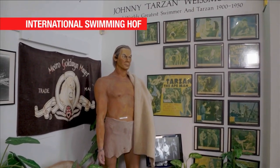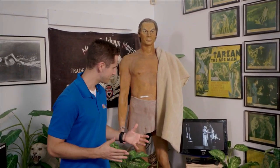That's Johnny Weissmuller, also known as Tarzan. In fact, most people probably know him as Tarzan, but he's in the Swimming Hall of Fame because he has 5 Olympic gold medals and has set 57 world records. So I think we should start remembering him for his Olympic achievement as well. They certainly do here at the International Swimming Hall of Fame in Fort Lauderdale.